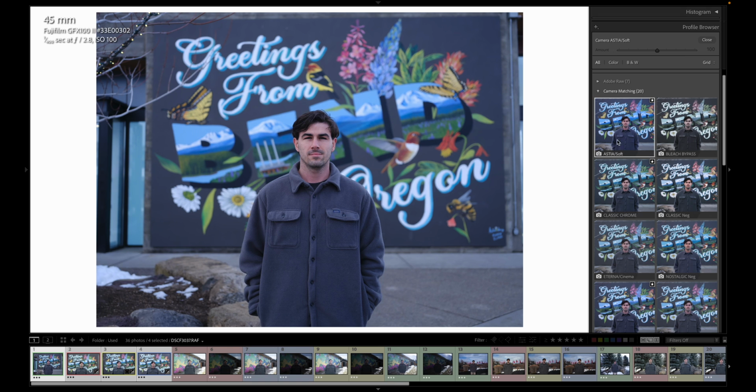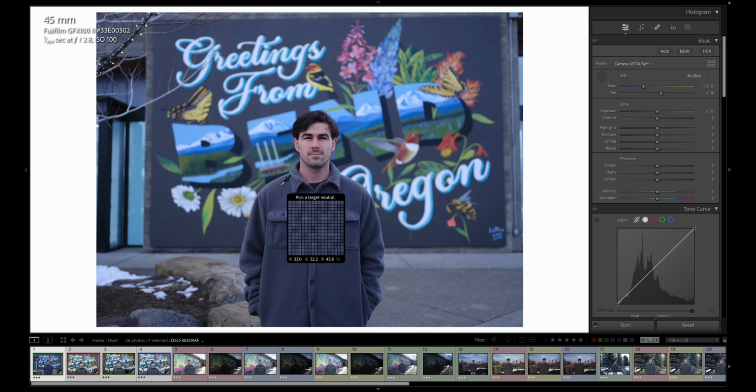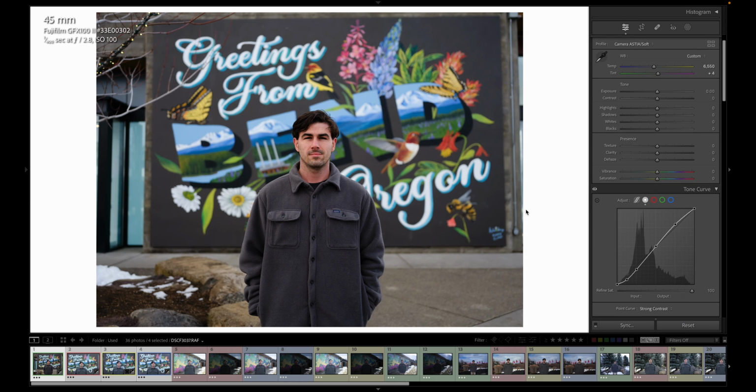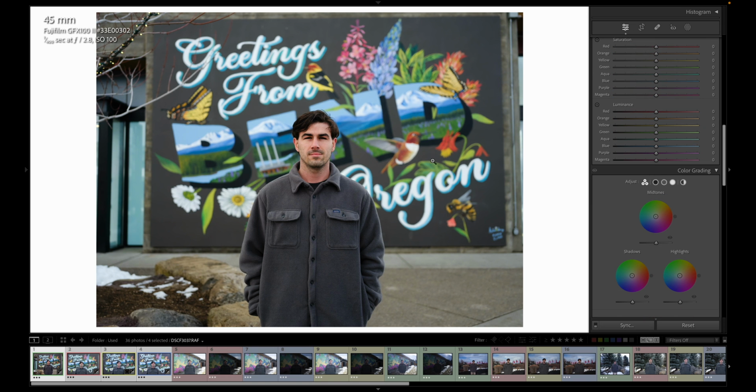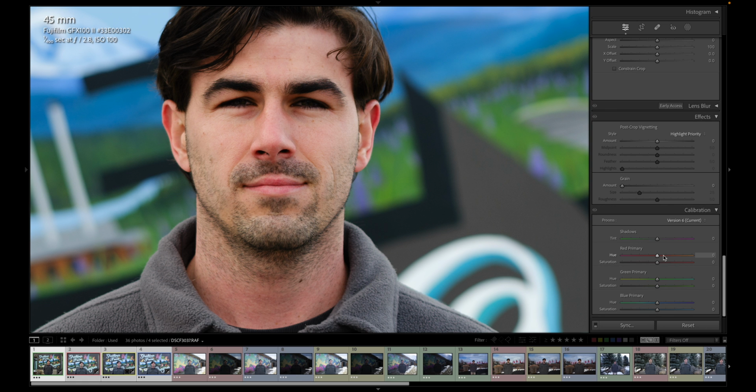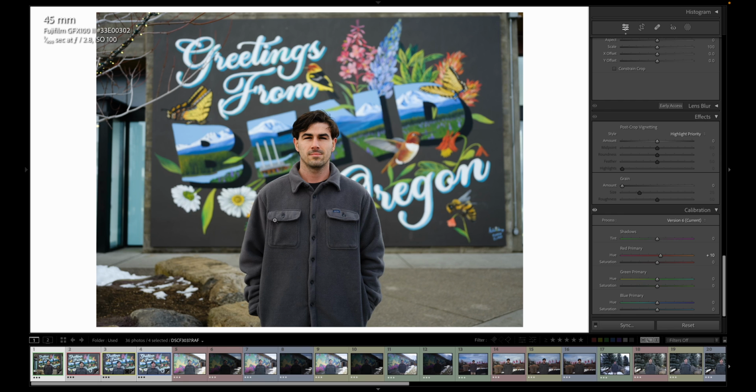So if I click Astia, my favorite, we click white balance with W. If I just pick the probably brightest point here to get a good reading, our starting point for white balance, about there. We'll add some strong contrast, brighten it up a little bit, and zoom in on his skin. Just going to adjust that a little bit. Cool. I think that looks great. That's a great image.